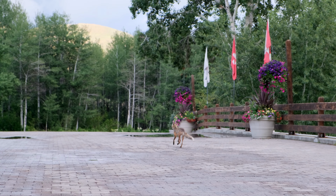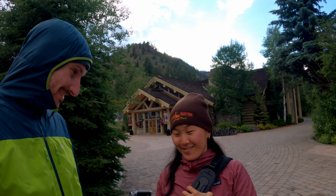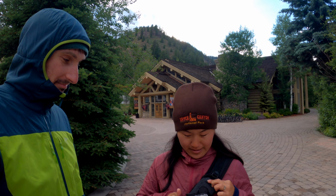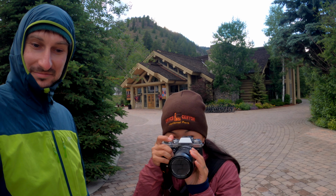So, as I was saying, sometimes you see a fox and you're like, oh shoot, if your camera's in your bag, you have to open it up, pull your camera out, get your settings right. But no, I had it right here, so when the fox came twice, I was able to just be like, oh my gosh, I'm ready to start shooting.